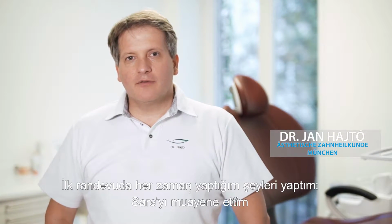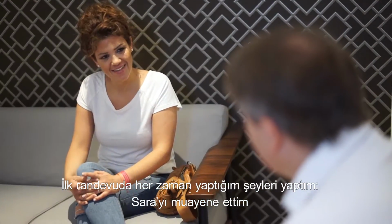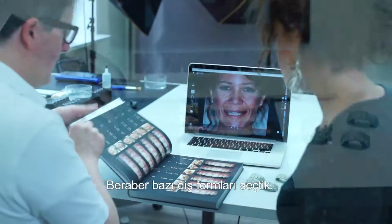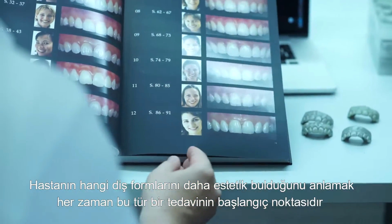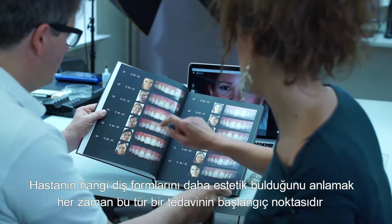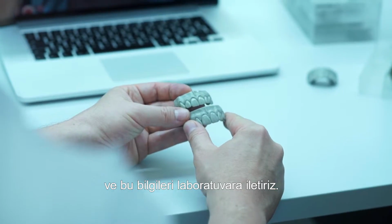At the first appointment, I did what I always do. I did a consultation for Sarah and listened to her wishes and her ideas. We selected some tooth shapes together. This is always the starting point for such a treatment, that we try to understand which teeth the patient perceives as beautiful and that we communicate it to the lab.